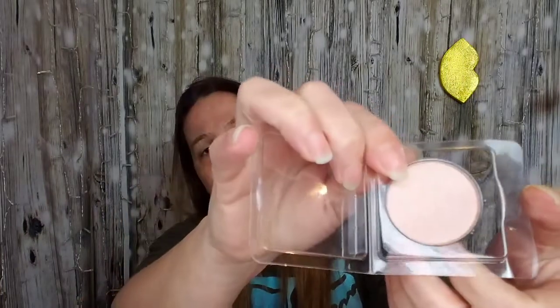It may not be noticeable on camera, but if you see me in person, you can actually kind of see them. And it goes all over the side of my face, just white splotches, where I have no pigmentation left in them. But things like this emphasize those. Ugh, maybe. I mean, it's a pretty color.